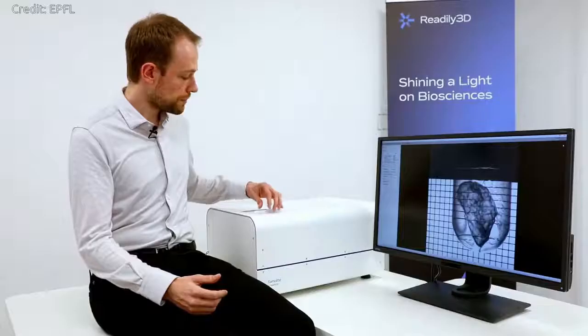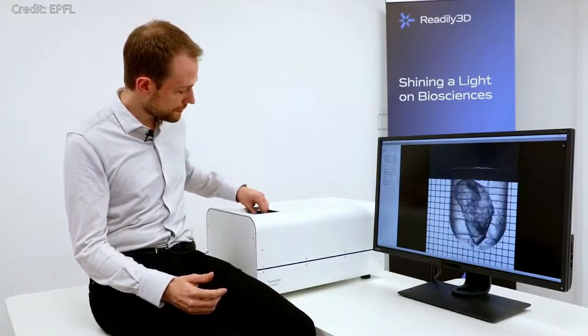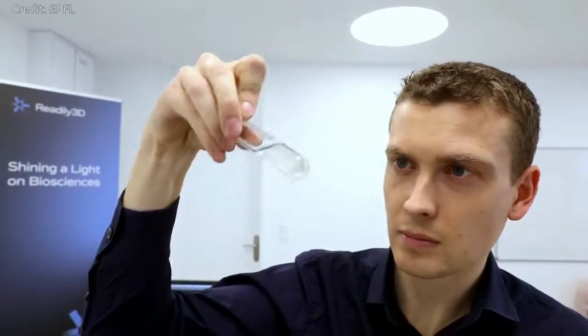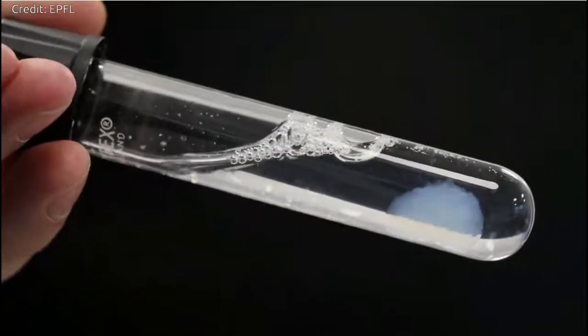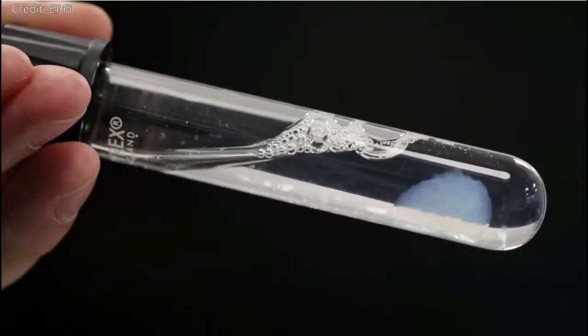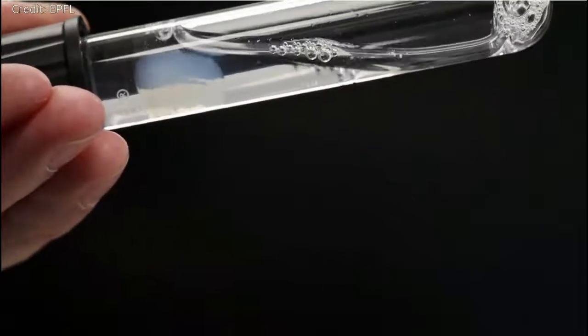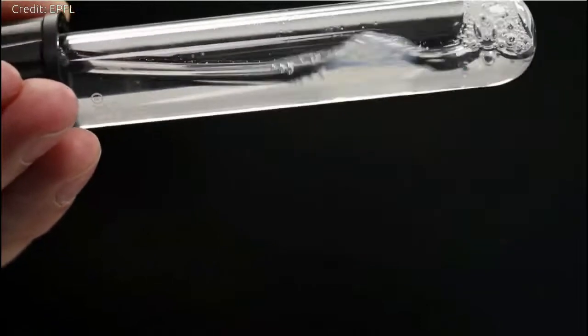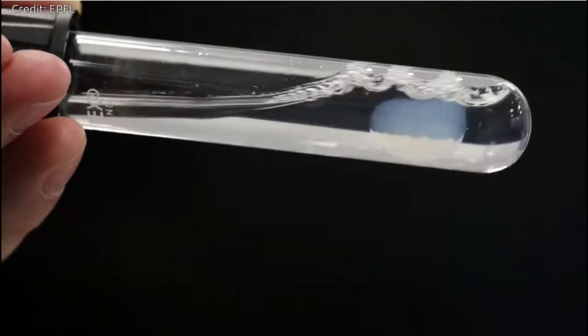This amazing feat is possible thanks to revolutionary new technology created at EPFL's Laboratory of Applied Photonics Devices (LAPD) and further developed by Readily 3D. Their technology was recently selected for use in the EU-funded ENLIGHT project, which aims to develop a reliable living model of the pancreas for testing diabetes medications.